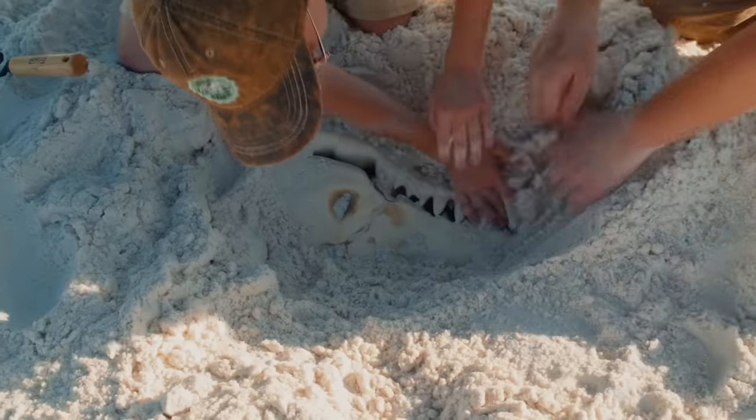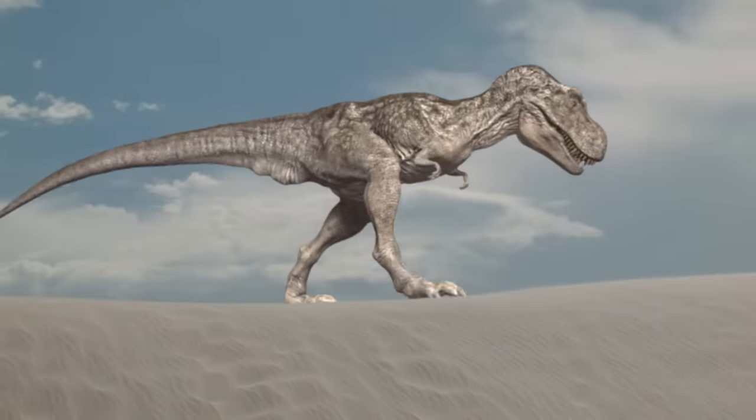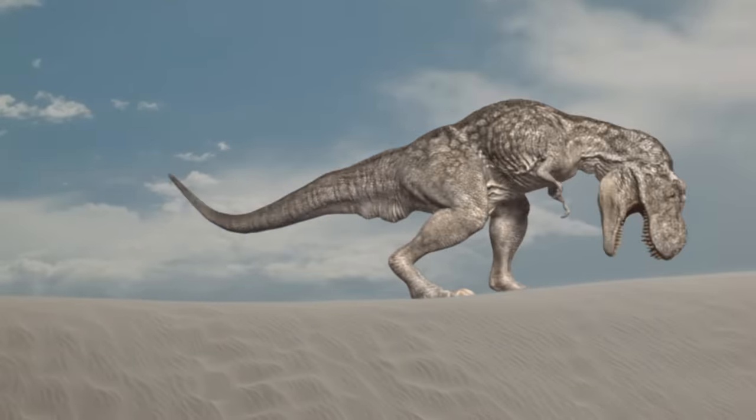This thing is huge! Yeah, T-Rex! T-Rex! It's a big, bright-colored T-Rex, too! Yeah!